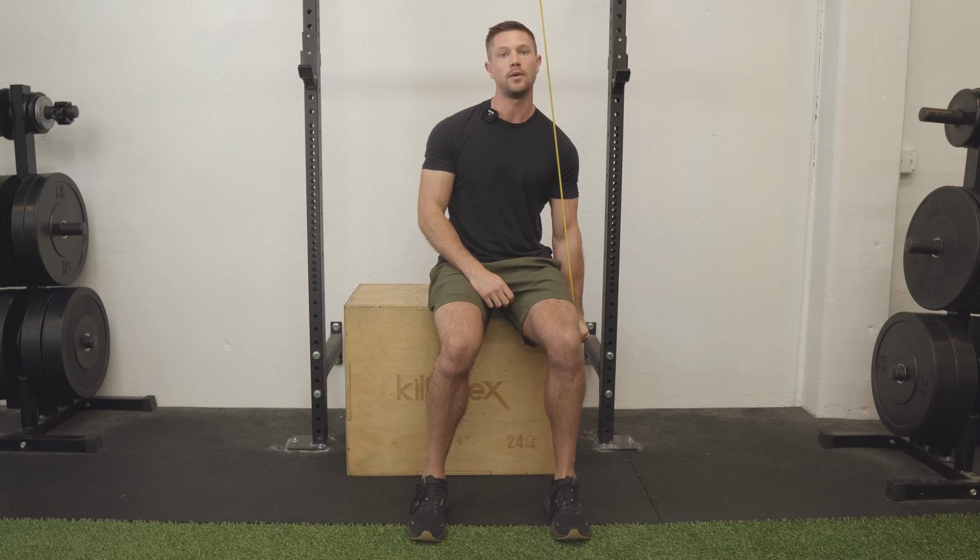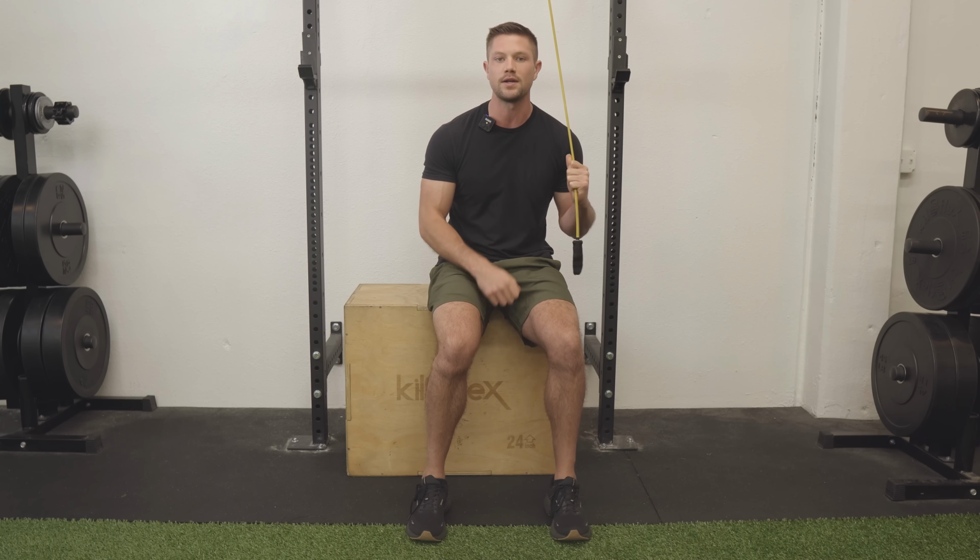If you wanna add a little bit more juice to this, what you could do is very slightly turn your head to that same side to put this left SCM muscle on a little bit more of a stretch. And now you can sit here and just take breaths, 5 to 8 breath cycles per set.